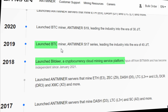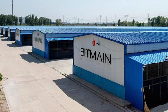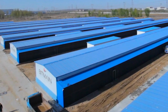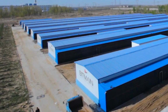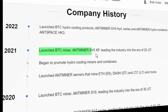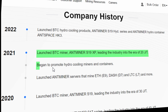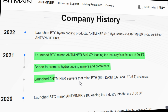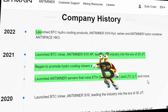In 2019, they launched the Antminer S17 series, leading the industry into the era of 40J/T. In 2020, they launched the Bitcoin Antminer S19, leading the industry to the era of 30J/T. In 2021, they launched the Bitcoin miner Antminer S19 XP, leading the industry into the era of 20J/T. They began to promote hydro cooling mining and containers. They launched the Antminer servers that mine ETH, E9, D7, and LTC, and more.